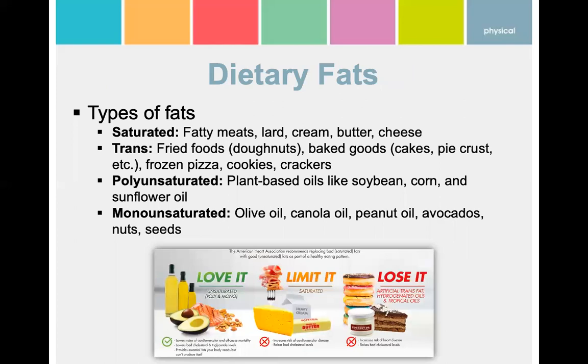So speaking of fats, there are four major types of dietary fats. These are saturated fats, trans fats, polyunsaturated fats, and monounsaturated fats. Each has a different chemical structure and physical properties, and that is what makes them different. The first two on the list, saturated fats and trans fats, are considered bad fats. These fats tend to be solid at room temperature, while the unsaturated fats, the two on the bottom of the list, tend to be more liquid at room temperature.